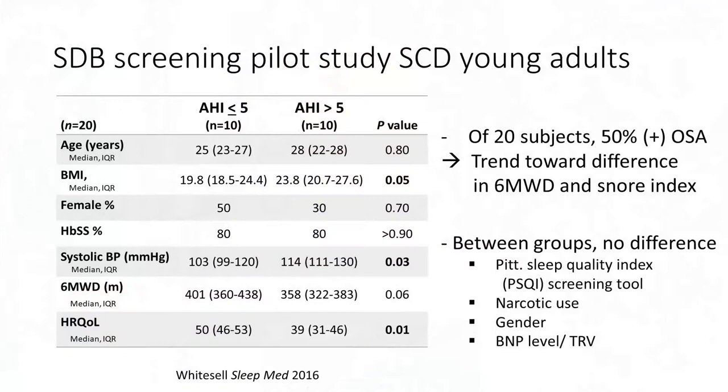Here you can see that of 20 patients that were unselected, who had no prior diagnosis of sleep-related issues, 50% were found to have an AHI, apnea hypopnea index, greater than 5, which is consistent with having at least mild sleep apnea. Importantly, the BMI was higher in the group with the higher AHI, still within the normal range though. So that may not be a factor that you can use to screen your patients. And systolic blood pressure was higher in the group with sleep apnea, and health-related quality of life was lower.